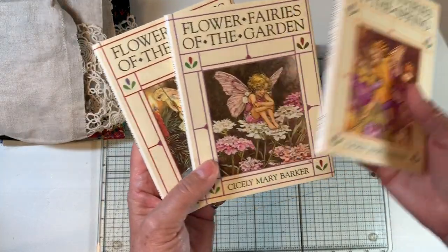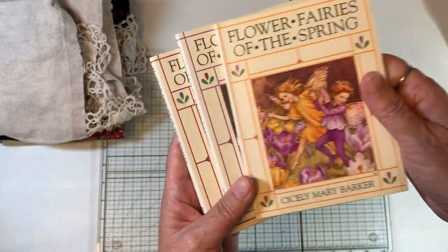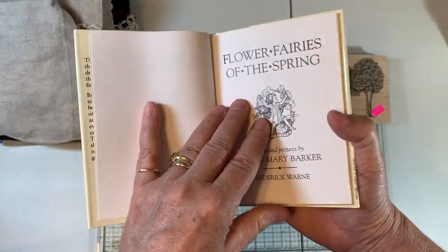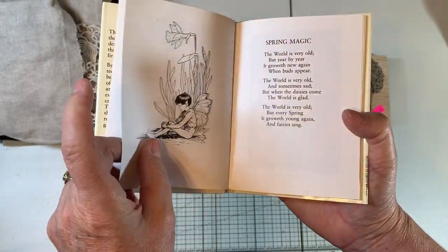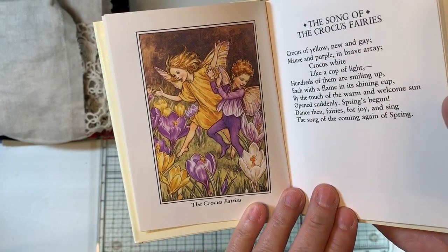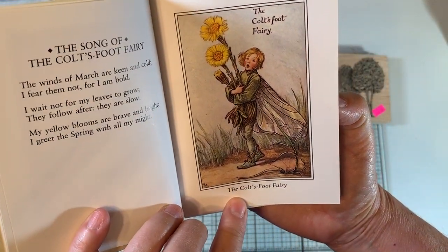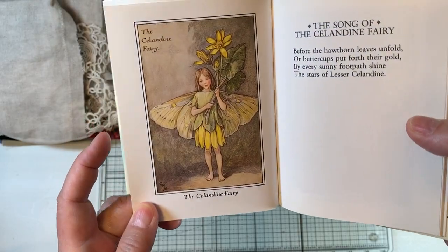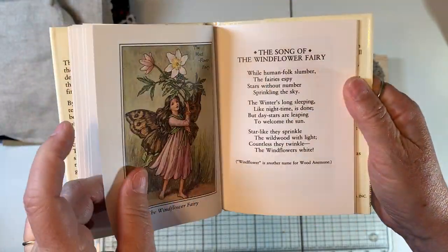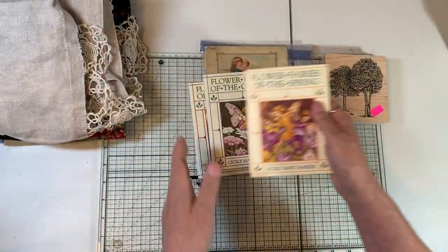Then I found these little books. There's Flower Fairies of the Winter, Flower Fairies of the Garden, and Flower Fairies of the Spring. They were each 50 cents. Let me show you. Look at that sweet little illustration. But there's color ones too. The Crocus Fairies. Look at that one. They're just so fun. So I thought I could cut them out and use them on journaling cards. So that's what I got those for.